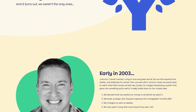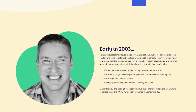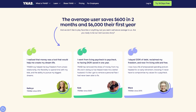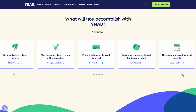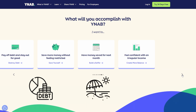simple spreadsheet to help him get his own finances in order. That original spreadsheet has now evolved into one of the most popular budgeting tools around. What I really appreciate about YNAB is that it pushes you to be intentional with your money. It's not just about seeing where your money went. It's about deciding where you want it to go before you spend it. That approach really forces you to prioritize what matters, whether that's getting out of debt, saving up for a dream vacation, or just giving yourself some breathing room financially.